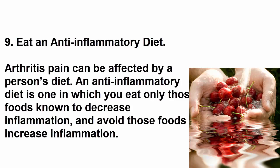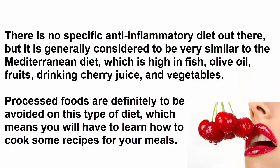9. Eat an anti-inflammatory diet. Arthritis pain can be affected by a person's diet. An anti-inflammatory diet is one in which you eat only those foods known to decrease inflammation, and avoid those foods known to increase inflammation. There is no specific anti-inflammatory diet out there, but it is generally considered to be very similar to the Mediterranean diet, which is high in fish, olive oil, fruits, cherry juice, and vegetables. Processed foods are definitely to be avoided on this type of diet, which means you will have to learn how to cook some recipes for your meals.